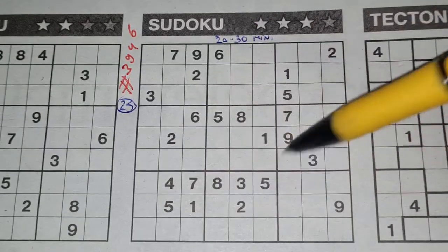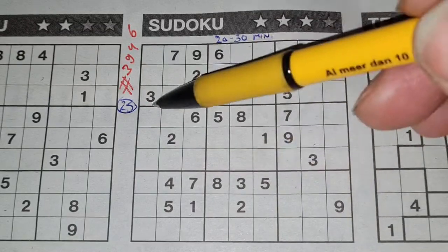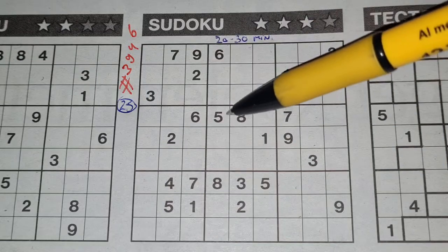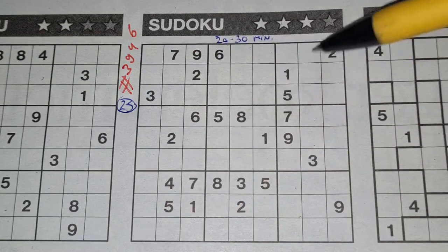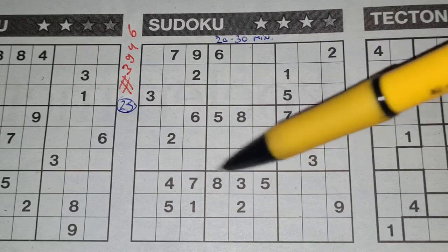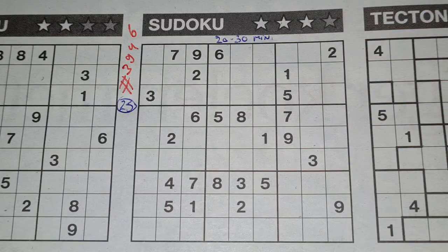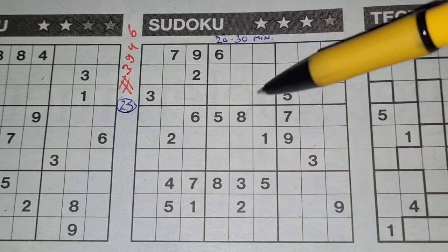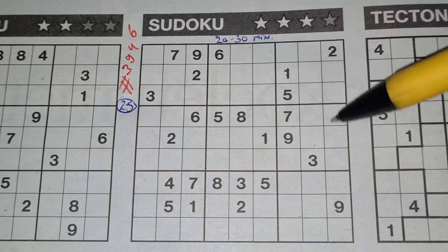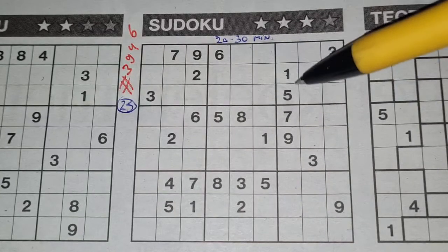We have here 4 twos. We have here 3 threes. 1 four. 4 fives. 2 sixes. 3 sevens. 2 eights. 3 nines. So how about the 5 and the 2s?